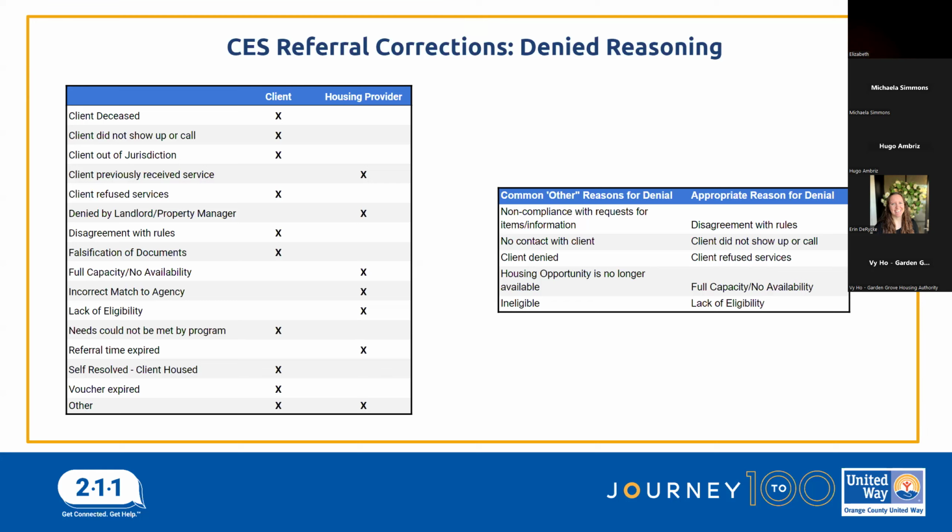Sometimes clients can also be denied for various other reasons. However, we would like to highlight some common other reasonings for denial, which may be better explained by another commonly listed reason. For example, the third reasoning on the second table, client denied, can be better described as client refused services. Next slide, please.